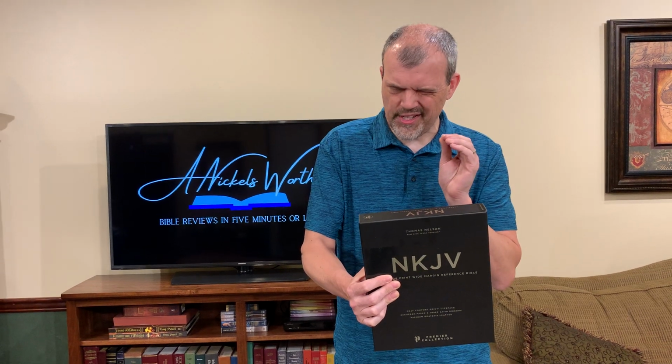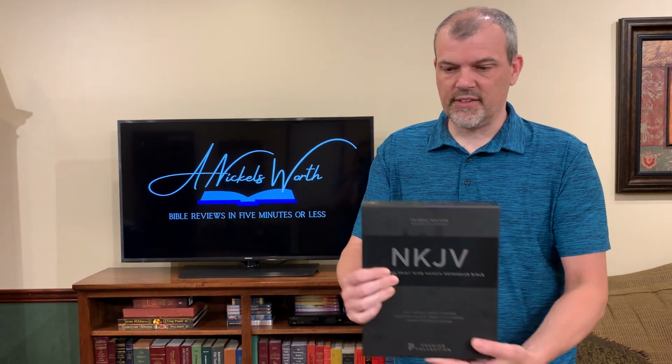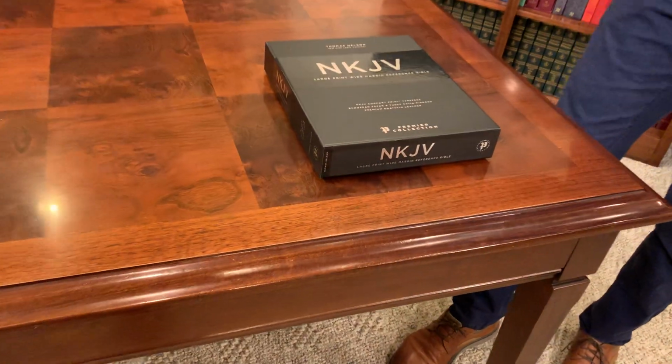Today we're featuring the New King James Version of the large print wide margin reference Bible that just came out. Actually, it's not officially released, although they're already selling it. It is officially released on the 20th of April, but here it is in my hand, ready for you to look at from Thomas Nelson. It's the large print wide margin reference Bible.